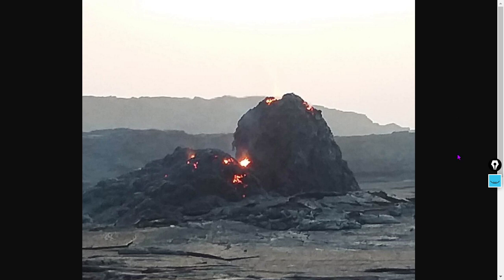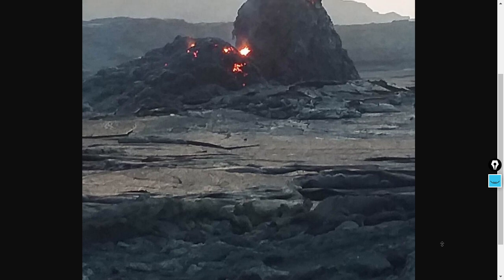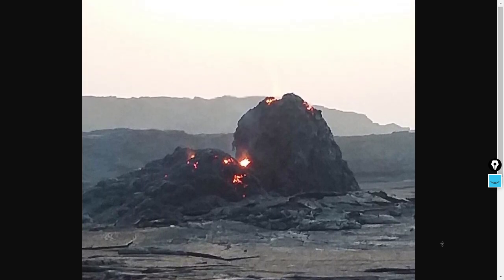Let's get to volcanoes. So this is Ale, located in Ethiopia. A volcano now back on the list, just kind of coming out of the flat ground there and producing a bit of a cinder cone. Ale now on the list also.